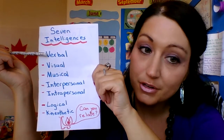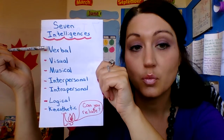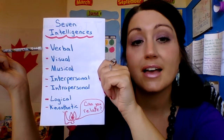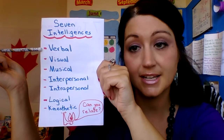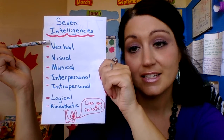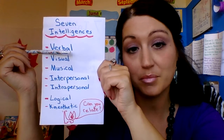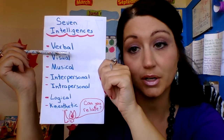So verbal people, that's the people who are word lovers. They love to rhyme, they love reading, writing, poetry. They have an appreciation for literary devices, such as a pun, for example. They really find the humor in it. They are typically good at writing because they have such a colorful vocabulary and they like to express themselves using words.